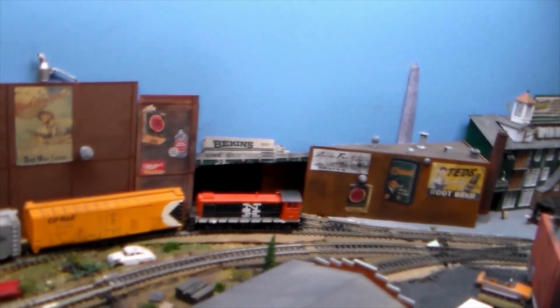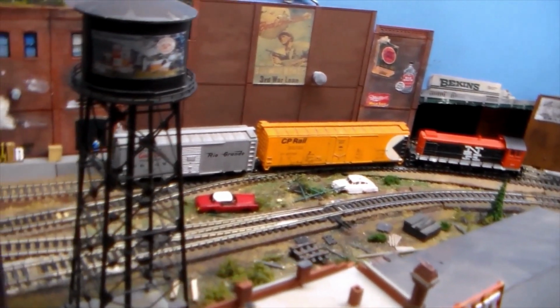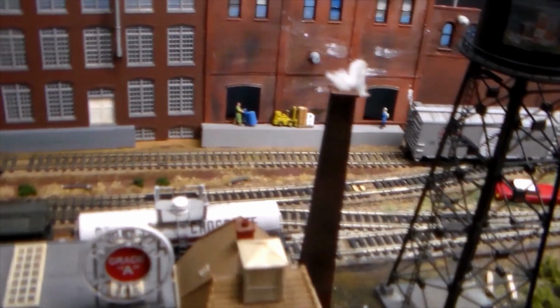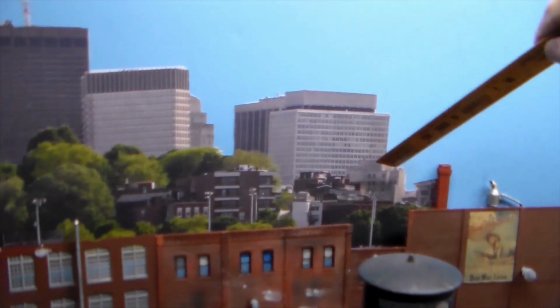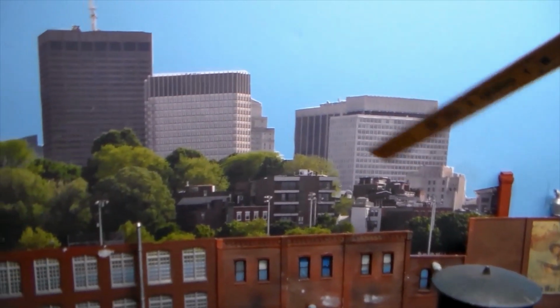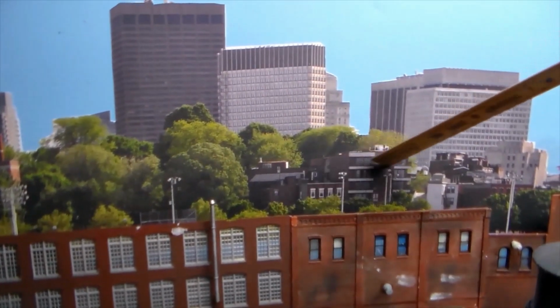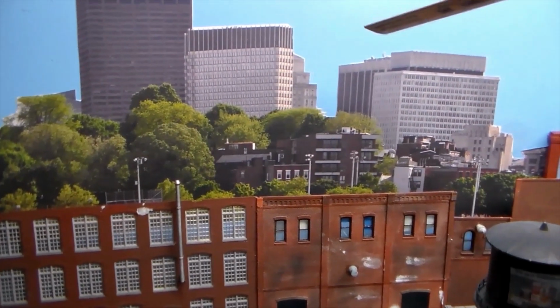You could get in the back there too with all of the grass and things. So you see a lot of the backs of factories when you do modeling here. The backdrop here is actually another shot of Boston. Those buildings actually do exist. I think this is Copp's Hill, in the North End on Hanover Street, and you can see those in downtown.